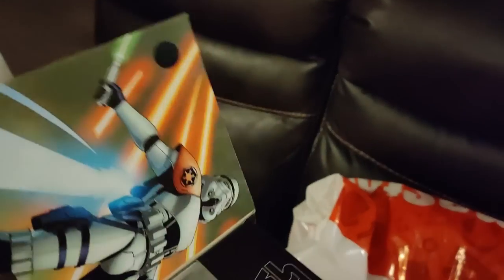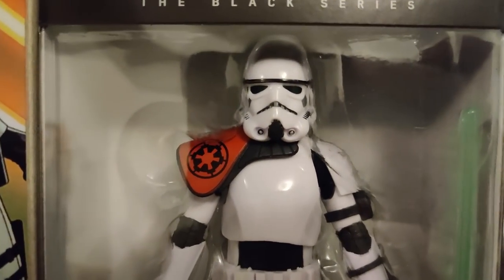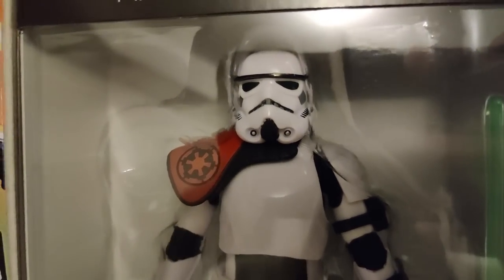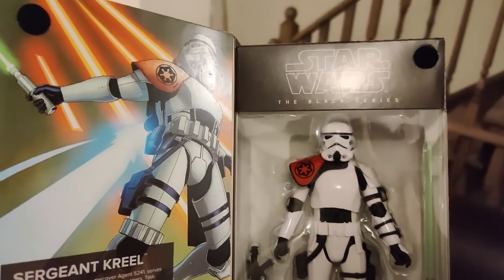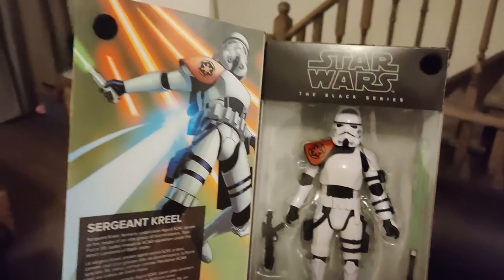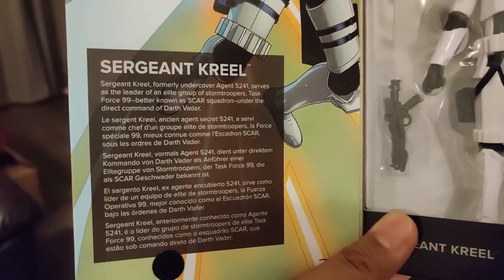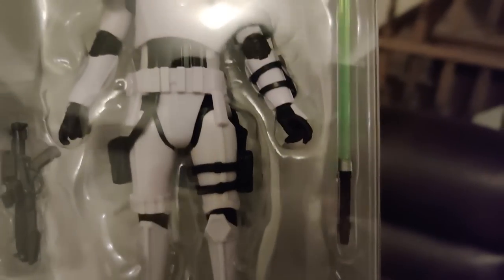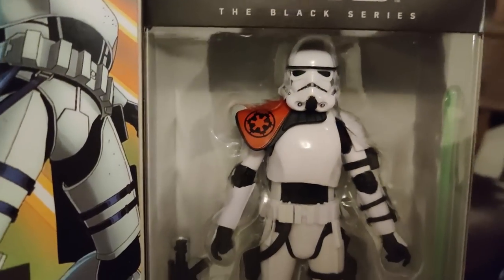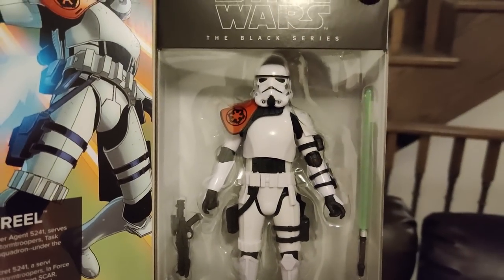Come here. Yep, seen him a bunch of times, but honestly, it's always great to see him in person. Love this guy. Can't wait to actually get him out of the package. It is one of those things. This is going to be so much fun. He does look pretty cool. It's got some additional features. Comes with his own lightsaber, which he probably took off of a dead Jedi. I don't know much about Sergeant Kreel, but he does look pretty awesome. Love the way his armor is set up too.